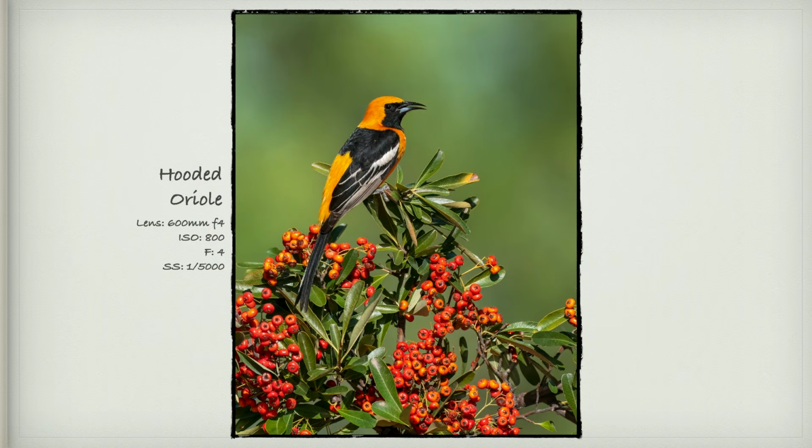Another photo from the same blinds. It's a hooded oriole. Use the blinds as a way to hide. The birds come in the open when you're there at the right time and you know what to do and how to do it. The Fieldcraft is positioning yourself in a place where they're going to be and you're not bothering them. Once that blind is there, you've disappeared, and the birds go about their business.